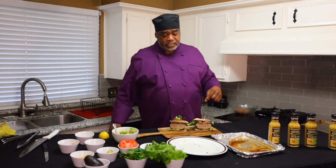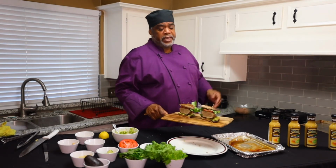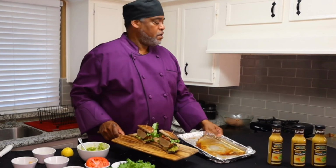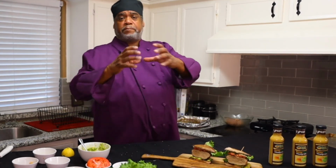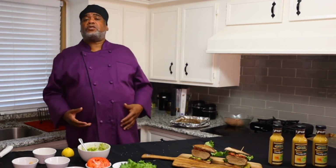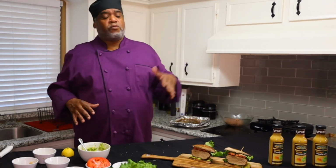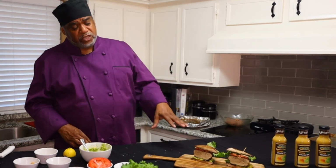So this is a great burger, guys. Look at that. So if you're vegan, you can use black beans. You can use a black bean patty instead of the turkey, right? If you wanted to use the ground beef, you can. Of course, again, we're eating healthy, so we're gonna go with the turkey or maybe even a veggie patty, if you will. So it's really simple, right?